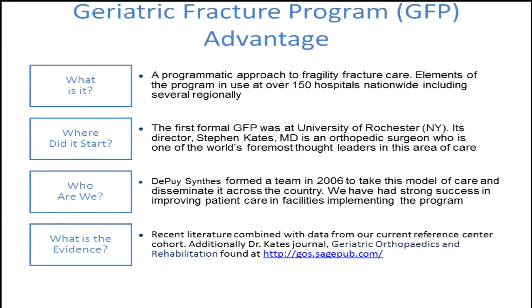The geriatric fracture program provides a programmatic approach to fragility fractures that helps reduce the length of stay and improve care by a systematic approach. It was developed by Dr. Stephen Katz at the University of Rochester. In 2006, DePuy Synthes took this project on and started disseminating it to hospitals across the country. And there's literature to support the validity of this program and the way it improves patient care.